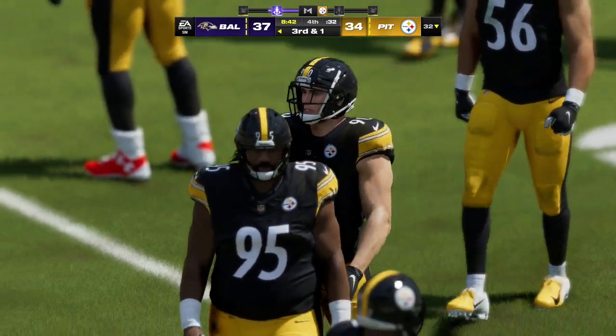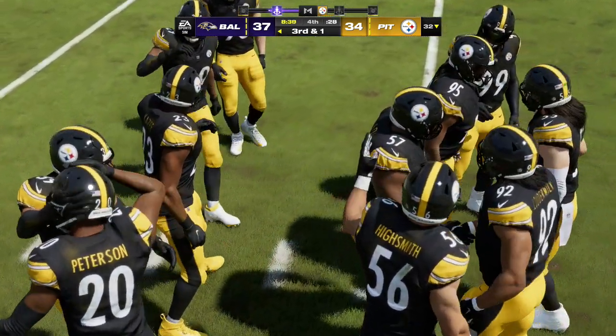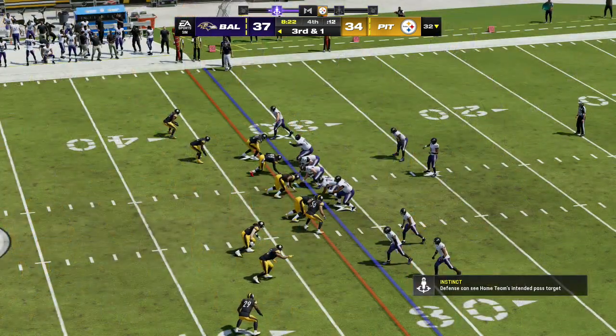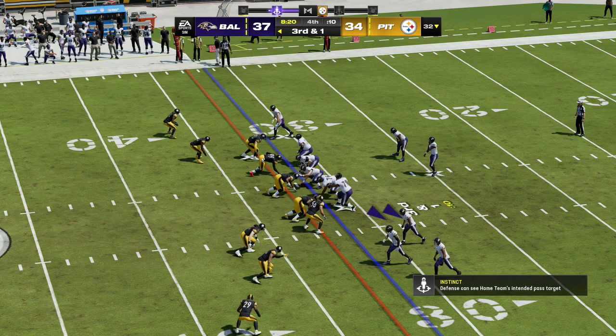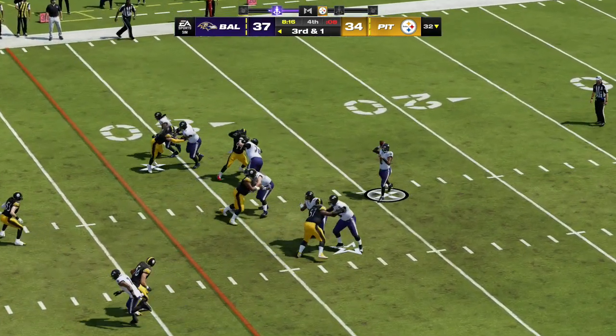Now, obviously, that's some good work there defensively, being able to stop them and bring up a key 3rd down. But if you're on the offensive side of the ball, there's an opportunity because I know what defensive guys are thinking right now. Just stop them, get to the ball. That means they might not be sound defensively. There could be some opportunities.